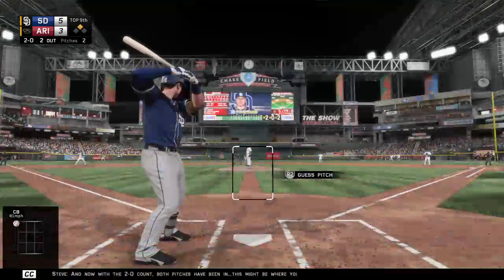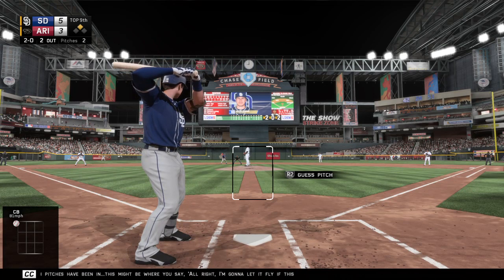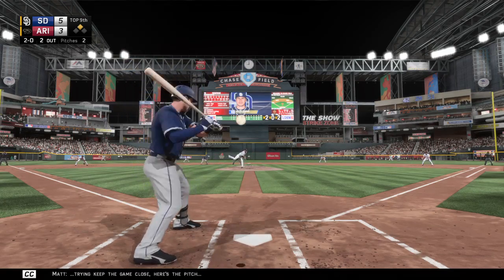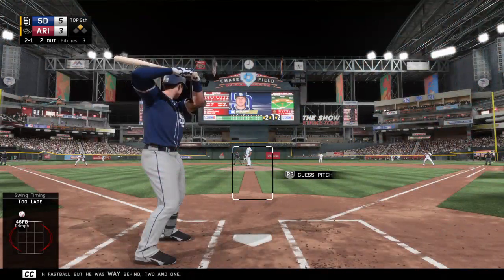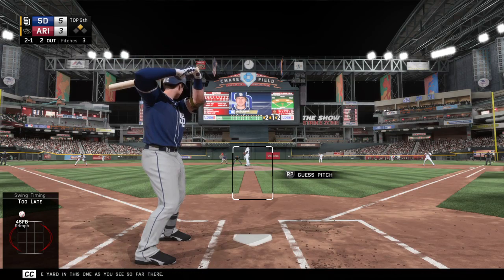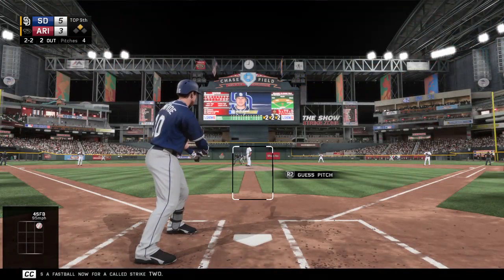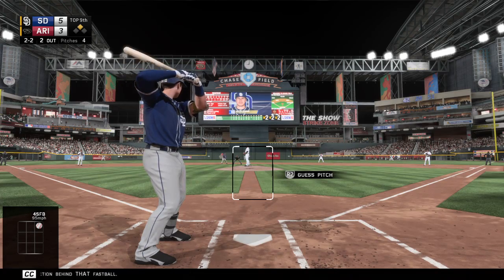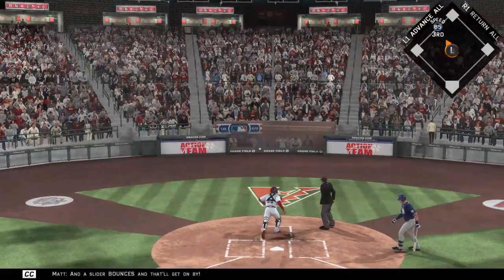It's 2-0. And now with a 2-0 count, both pitches have been in. This might be where you say, all right, I'm going to let it fly if this next one's middle away. Trying to keep the game close. Here's the pitch. Got his 2-0 fastball, but he was way behind. 2-1. The ball flying around the yard in this one, as you see so far there. And he fires a fastball now for a called strike 2. A little conviction behind that fastball. The 2-2 pitch. And the slider bounces, and that'll get on by.